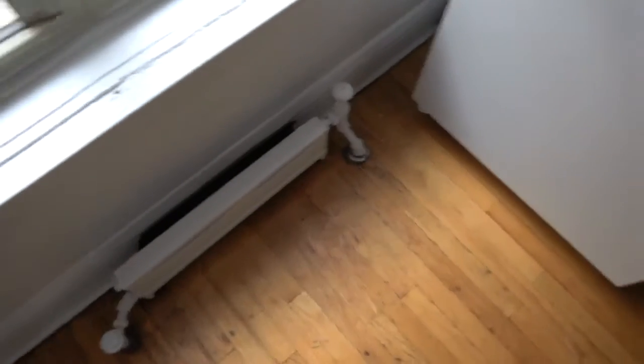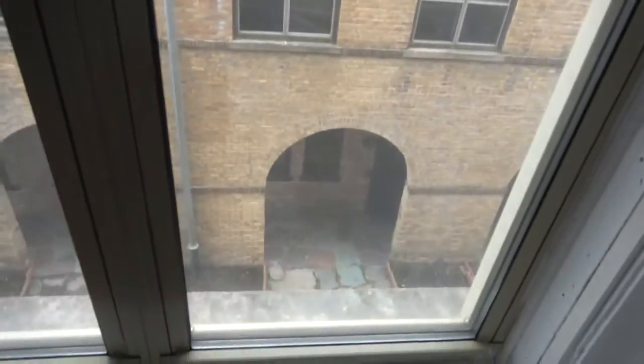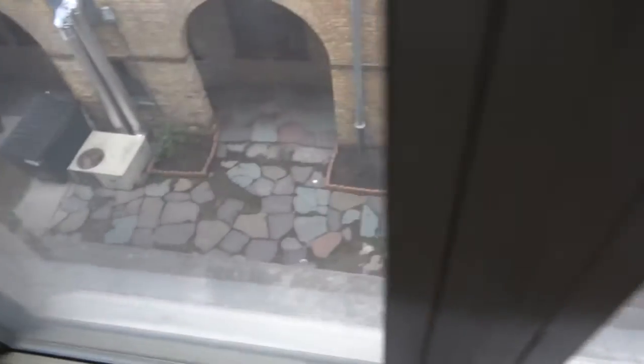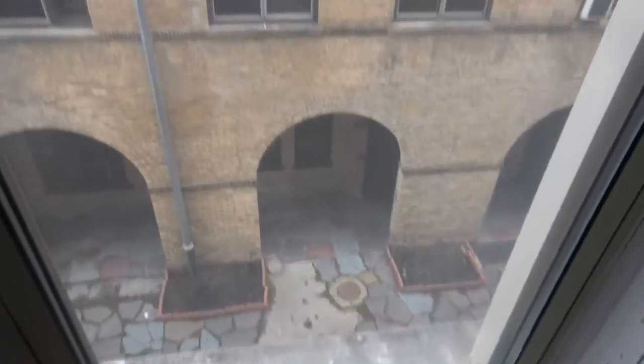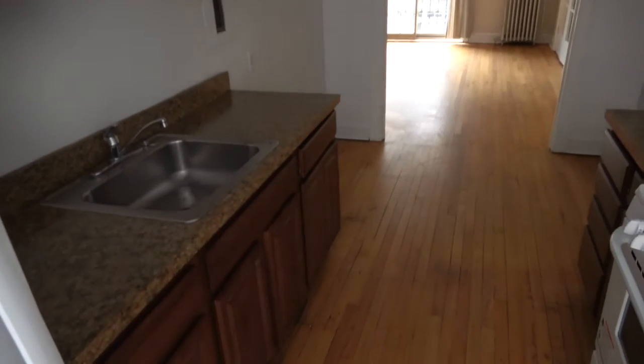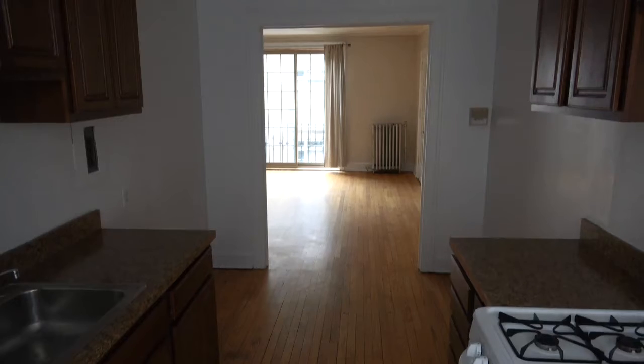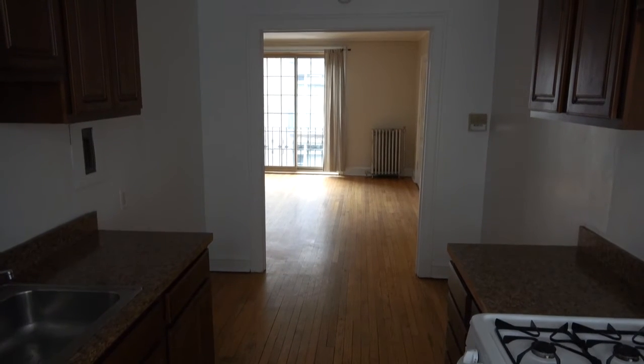Next to that we have the baseboard. The windows look out into a rear courtyard, which is nice. Basically this is facing south. If I turn around, you can see the stainless steel sink in the dining area. And into the living room.